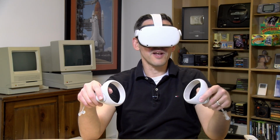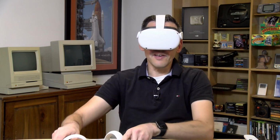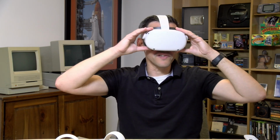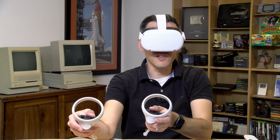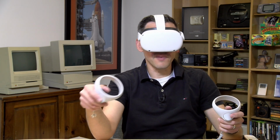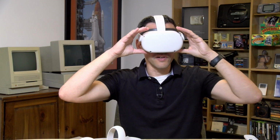All right, so what I'm seeing right now is a video of the controllers and what I'm supposed to do with them. I'm going to tell you right away that the field of view on this doesn't feel as wide as my original Quest. It might be because they're displaying a white screen right now, so that might have something to do with it. And it says check clarity. Adjust the headset on your face until you can see the screen clearly.